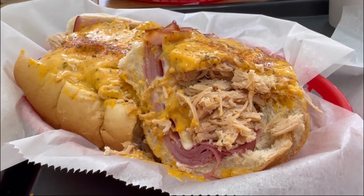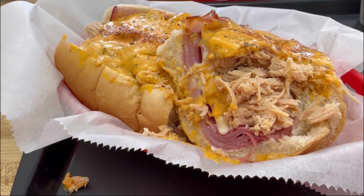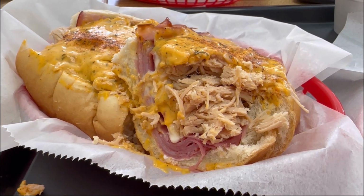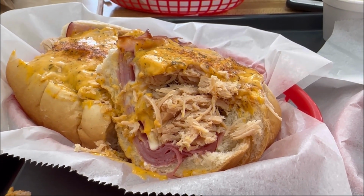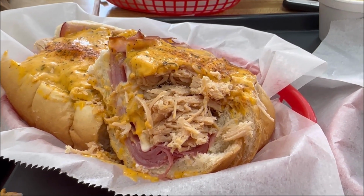I wanted to show you how stuffed with meat these sandwiches are. That's turkey breast and ham. And they taste so good, so fresh. The turkey actually is shredded turkey. It's not lunch meat or cold cuts.